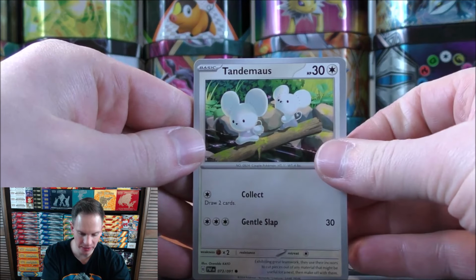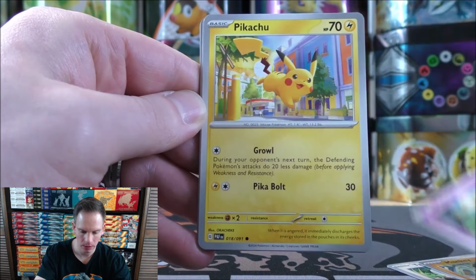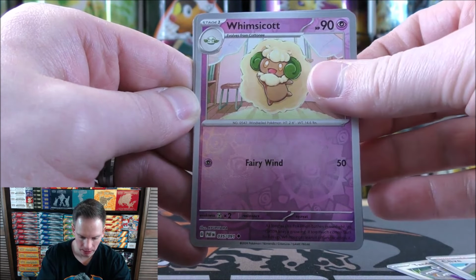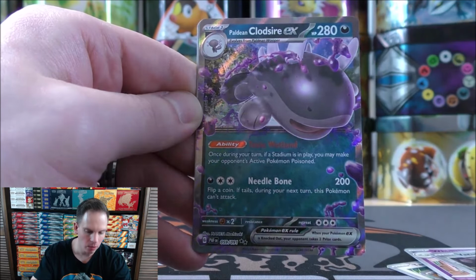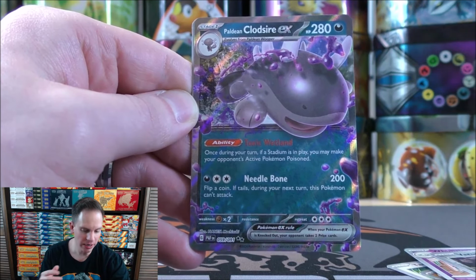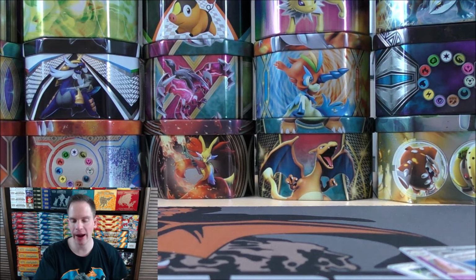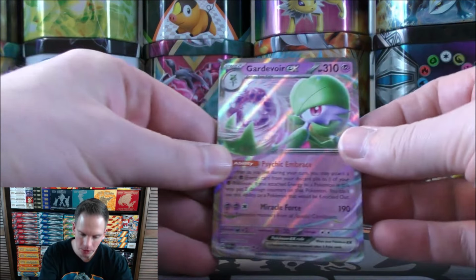Okay, final pack. It starts with a Tandemaus, Mankey, Fletchling, Pikachu, Yungoos, Wattrel, Clive. First reverse holo would be a Whimsicott. Second would be a Varoom, so I didn't pull anything in that second spot, unfortunately. And the final card would be another Paldean Clodsire EX. So a decent way to end it with an ultra rare. It does seem in this set that I pull the same EX over and over, but quantity wise, several cards to summarize. So give me a moment and I'll be right back with the summary of the pulls from all 15 packs.